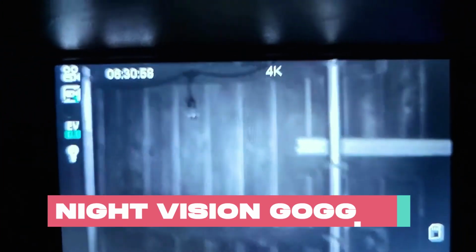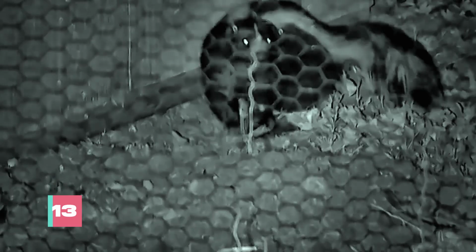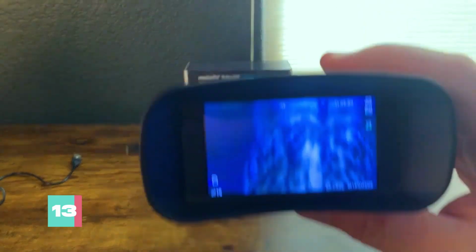Equipped with digital infrared goggles, these binoculars unveil the mysteries of the night, revealing a hidden world where creatures roam unseen, whether it's for hunting, camping, or just to satisfy your curiosity. But that's not all. It can even capture your unforgettable moments with day-night IR photos and videos on the included 32GB memory card.